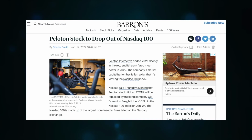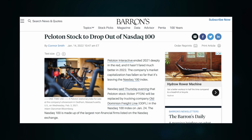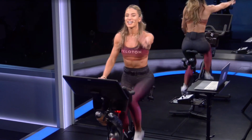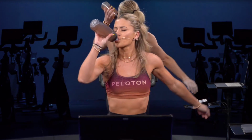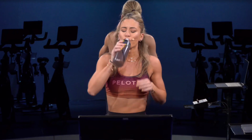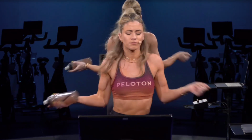And finally, Peloton is facing more bad news this week as they are being removed from the NASDAQ 100 index, which is a stock market index that includes 100 of the largest non-financial companies listed on the NASDAQ stock. As I discussed in my Peloton year in review, 2021 was not a good year for them, and hopefully this is the end of the bad news, as I think we are all looking forward to a more positive 2022 for everyone.